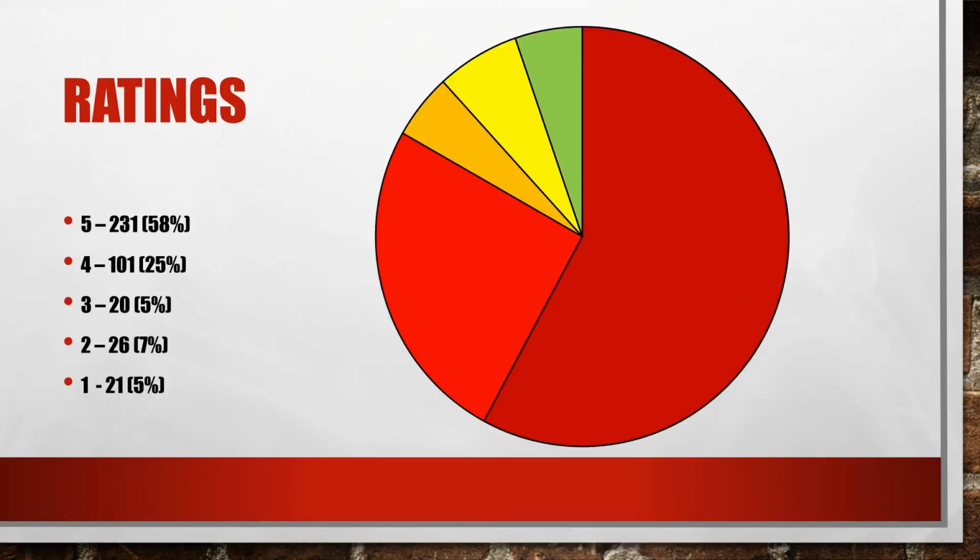Then we have ratings. I gave out 231 5-star ratings, which is around 58% of my reading, and the biggest part of this chart you see over here. I also gave 101 4-stars, which is the second largest part of the chart. And we have 23 3-stars, 26 2-stars, and 21 1-stars, which is actually, I think, more than ever given out in a year. So basically, in a year, I usually give out 1 to 5 1-stars, and this year I gave out 21 of them.